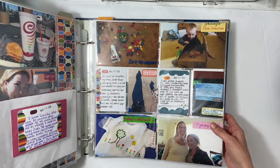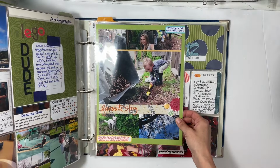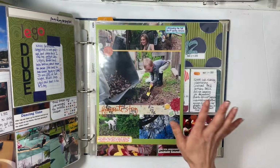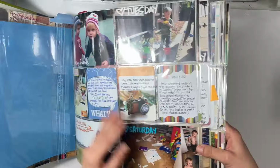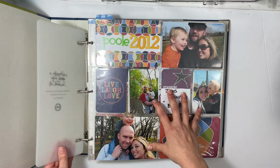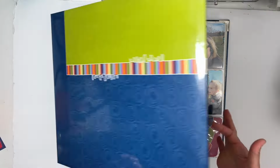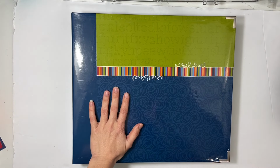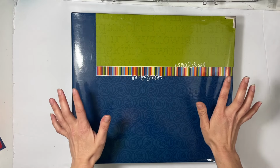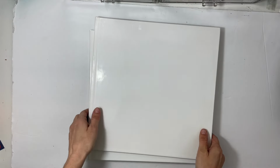It's definitely action-packed here for 2012, and it was definitely a big year with my son being a toddler and just running around. So there's 3 volumes for 2012, and like I said, 2013 through 2016 I did digital, and I honestly have to go back and figure out what I did with each of those volumes. Moving into 2013, I did digital.